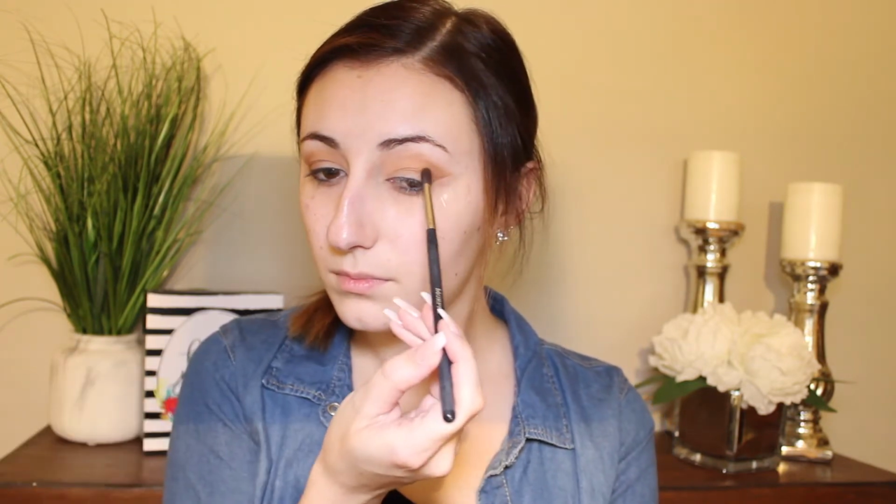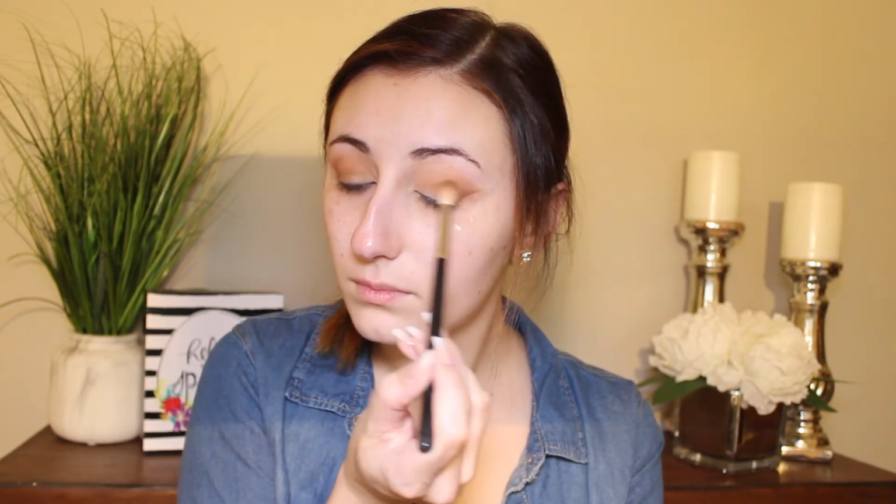Alright, next taking my Morphe M506, I'm going to go in with this reddish brown shade right here, and I'm going to focus that just on the outer V. Alright, going back in with this brown shade right here, I'm going to blend those two together. Alright, and then going back in with our transition shade, I'm just going to blend out any harsh lines.